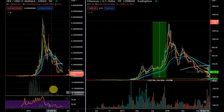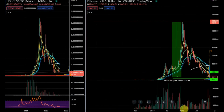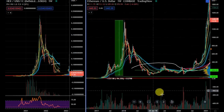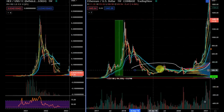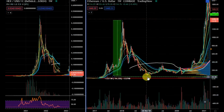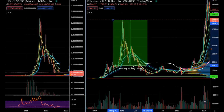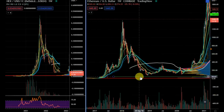A little bit like all the crap here on HEX before it blew up. So if I show this, that line shouldn't be in there. So you can see that we did not get to the point of control at that point. We got down very close to it. You can see that Ethereum dropped 94%. So we didn't quite get to the point of control. It came down very, very close to it.